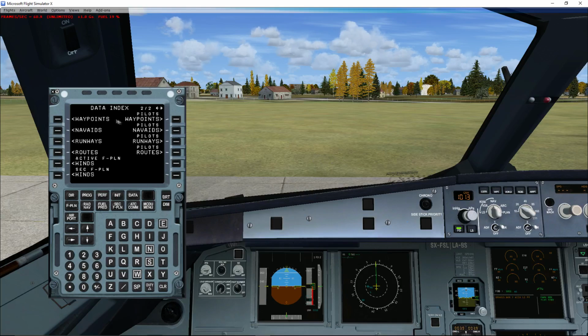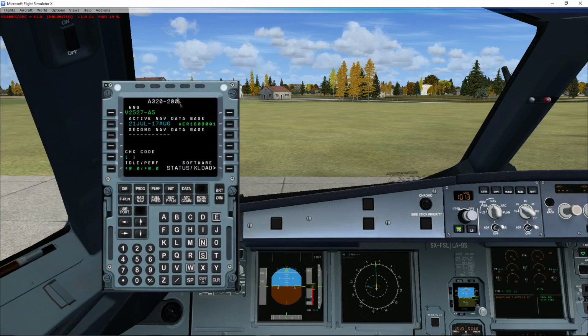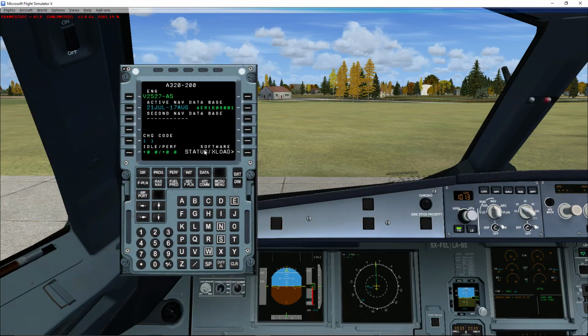Can skip across to the next page, and you've got a data index of all various things. This one here, secondary flight plan. One of the things that's missing is you can't generate a secondary flight plan out of this. I don't know why, but you can't. Anyway, aircraft status, this is where we started, and this is the key thing we're going to look at for a bit now. This is, in effect, all the information we would normally have at the start of this element.